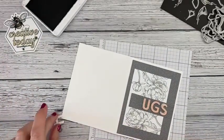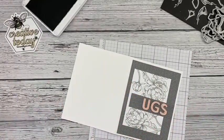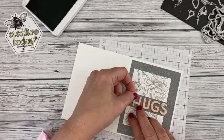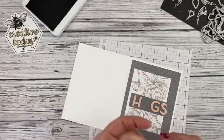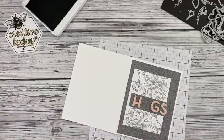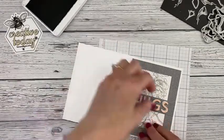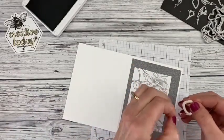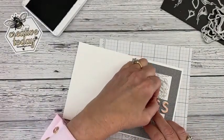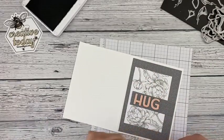So I'm going to start with my H, and again, I'm just going to pull this backing off just like you would with a dimensional. And there's my H. It looks like it would be really complicated and hard to do, but it really isn't. It's so simple. And I love the look. And it goes without saying that mine are probably not going to be perfectly straight, but I'm going to do my best. And we always say it's handmade. It doesn't have to be perfect. And it gives it some character. Although so far this doesn't look too bad. And then I'm just going to add my S.